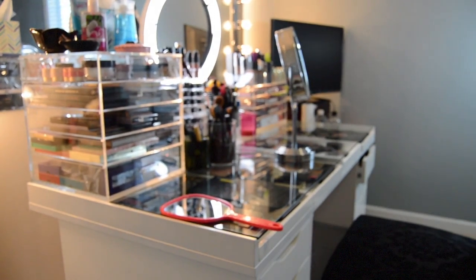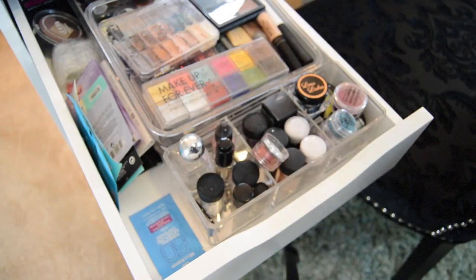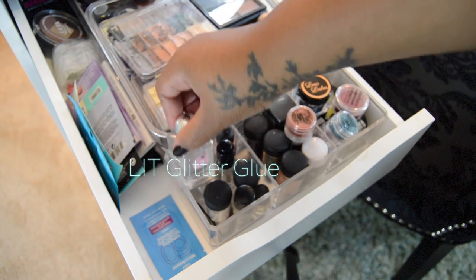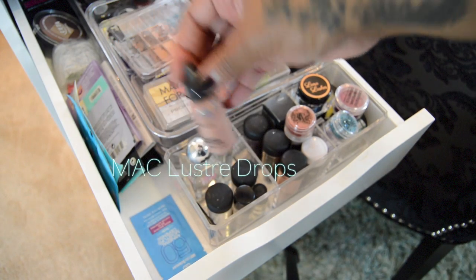And then over here, going toward the vanity area, basically, this drawer right here is a lot of eye stuff. This is pretty much the eye drawer. So that is the Litz Glitter Glue. I mean, that is amazing glitter glue. And then I have the Inglot Duraline. And I have some pigments in that container as well.